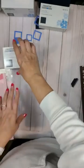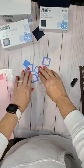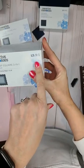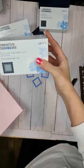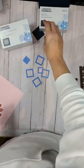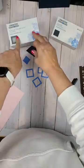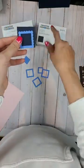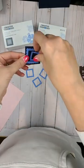Next, I wanted to show you, like I said, this is the Scallop 3-in-1 punch. I showed you live before this, but I wanted to let you know it's only advisor. So if you sign up, $28.50. Another thing you can add to your collection of stuff to purchase, and then you're way at your free shipping. And the Scallop Square 3-in-1 goes perfect with the square punch, as if you punch out a square, that will fit perfect in there. And then you've got your other pieces that you could stick in here.